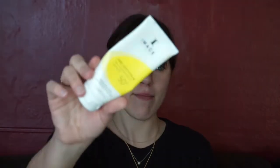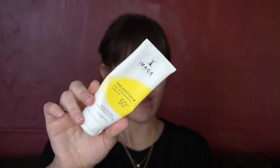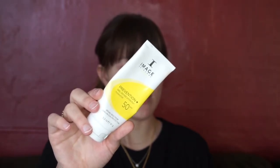The one I use is again from Image. I use lots of Image products because I think that they are very high quality at a good price point. So yes, I use this Ultimate Protection Sunscreen Moisturizer with 50 SPF. And during the rest of the year, that's kind of enough for me, enough hydration. My skin's pretty normal. I don't need a lot of extra moisturizers.